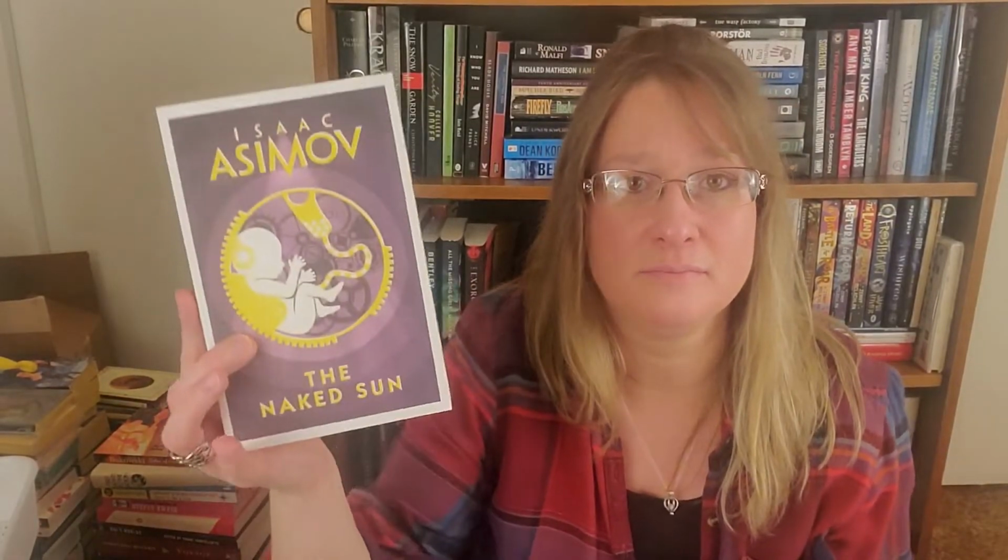These are not in order, by the way. I'm just going to read off the titles. Foundation's Edge, Foundation and Earth, Prelude to Foundation, Second Foundation, Foundation, Foundation and Empire, The Caves of Steel, The Naked Sun, The Robots of Dawn, and Robots and Empire.